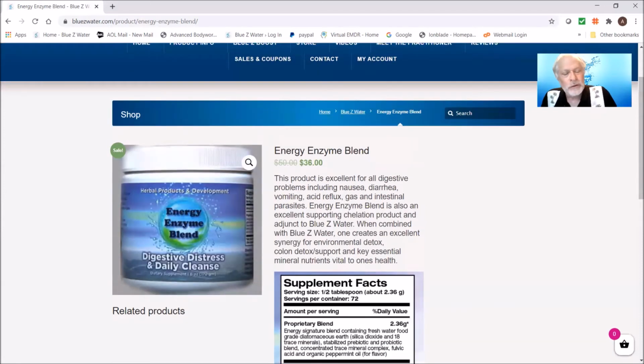We always encourage you to use a vibration machine along with these products to help process toxins. Think of a washing machine. You don't just throw soap in it. You use an agitator. You actually engage the machine. Vibration machine is like an agitator on a washing machine, and Blue Z water and energy enzyme blend are like the soap, the detergent. These are the cleaning products.